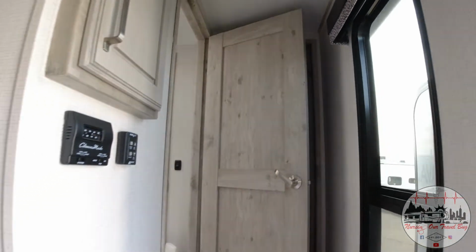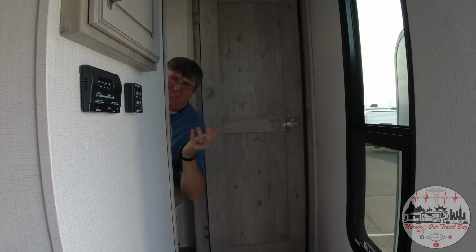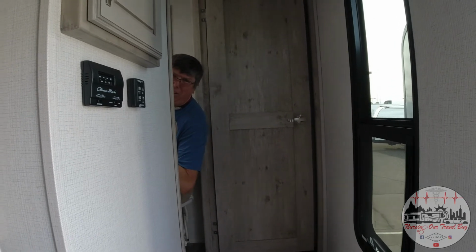And here's the bathroom door. So again, you're gonna want to open this before you come upstairs. Bye-bye. Woohoo, you like that magic trick? Come on up here, let me show you the bathroom.